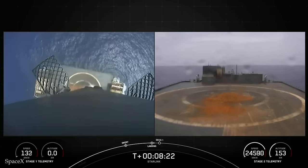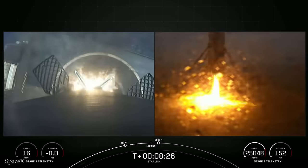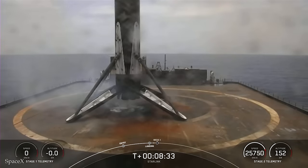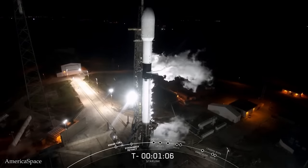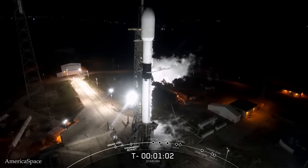And with its landing gears deployed, it was able to touch down safely on the ship, which is called Of Course I Still Love You. While this was its seventh time doing this, Elon Musk had said that each of the boosters should be able to be used as many as 10 times with only minor fixes in between, and as many as 100 times with periodic overhauls before being completely replaced.